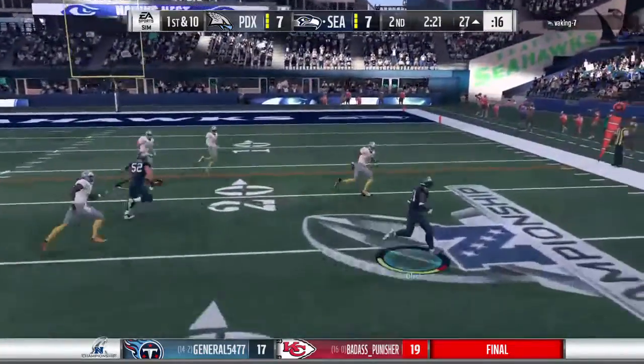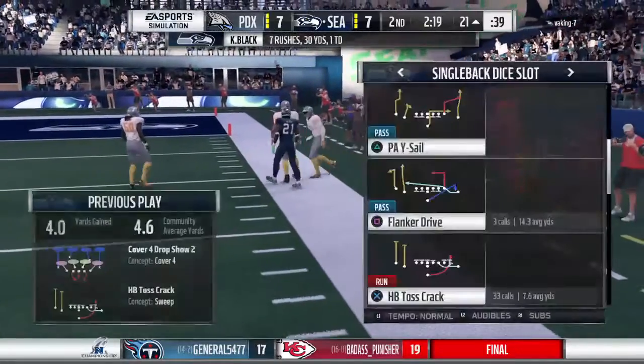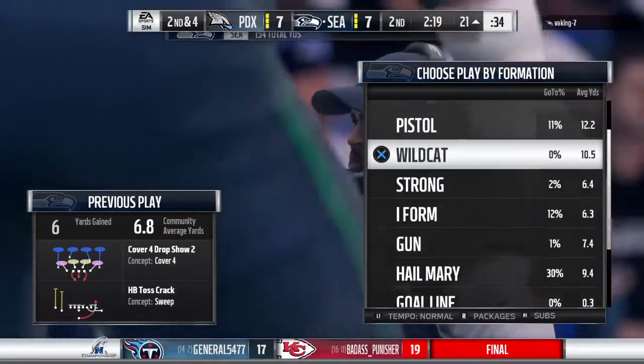Now they'll run it on the toss. And he'll be out of bounds as he gets this down to about the 21 or 22. It's a 6-yard gain on the ground, and that'll make it 2nd and 4.